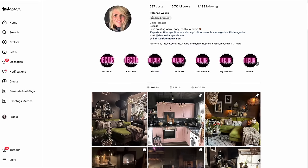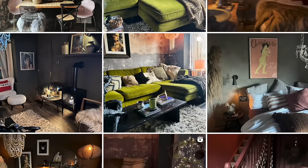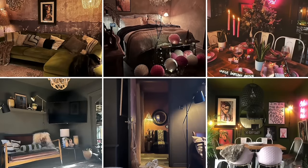Now I'm going to share with you this week's inspiring Instagram of the week. And this week's account is one of my personal favorites. I sort of recently discovered her, and every time she comes up on my feed, my breath is taken away. And that account is Decor by Donna. If you are a lover of moody, dark decor, maximalism, then Decor by Donna is the ideal Instagram account for you. Her home is like my ideal situation.